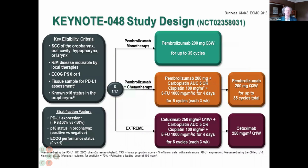So Keynote-48 was a study of the then new immunotherapy pembrolizumab, also known by its brand name as Keytruda. And the randomization here was the immune therapy alone, immune therapy plus the 2 standard chemotherapy drugs, or the then standard of care, the 2 chemotherapy drugs with cetuximab. The data set for this trial is rather complicated. I am not going to show it to you in its entirety, but rather simplify it down to what influences the patient-doctor team in the exam room for what the smartest thing to do is.